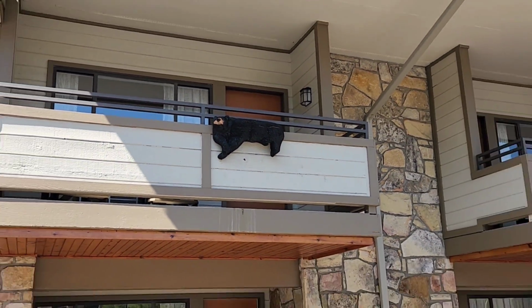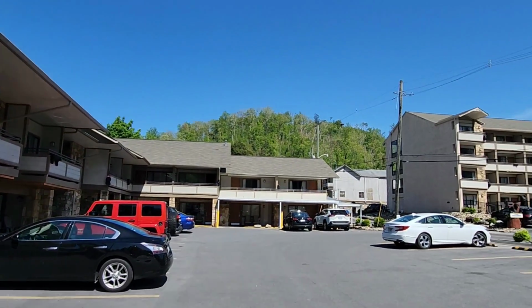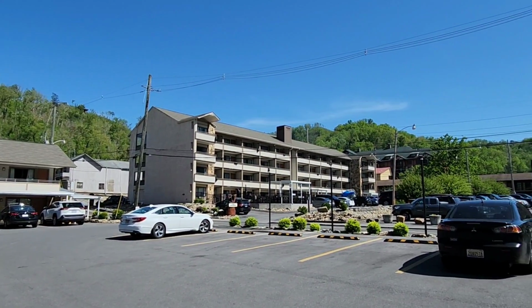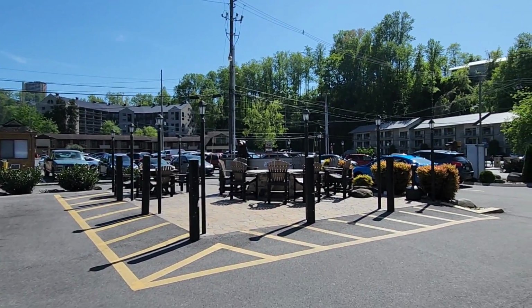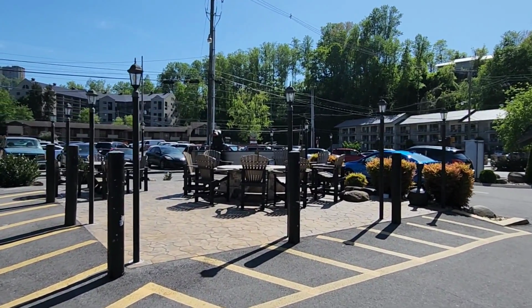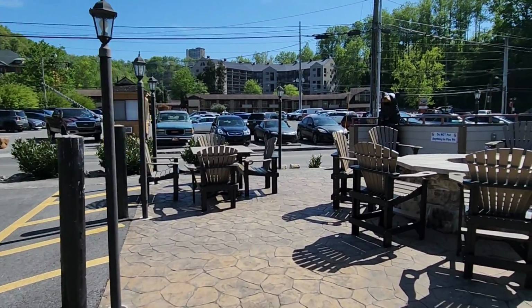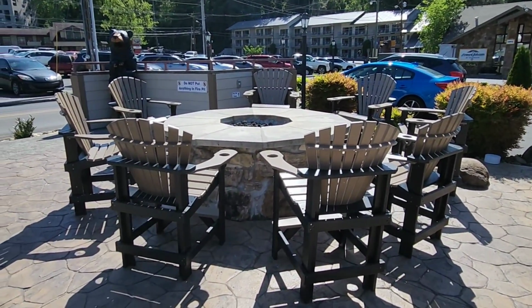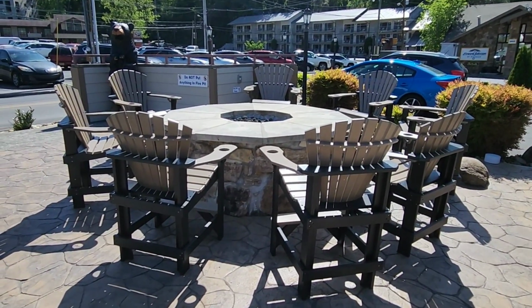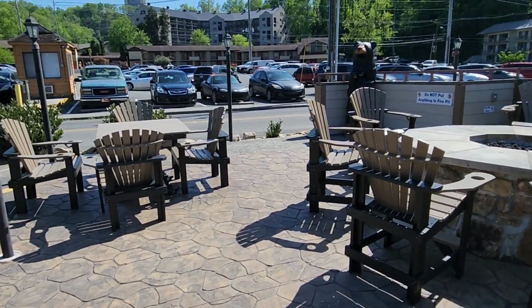So we have this building here at the Howard Johnsons. And you also have that building. That's where the pool's at. Look at this fire pit they have here. This is nice too, sit out. Plenty of chairs out here. This would really be nice. It would be. Got your little timer over there or whatever to turn it on.